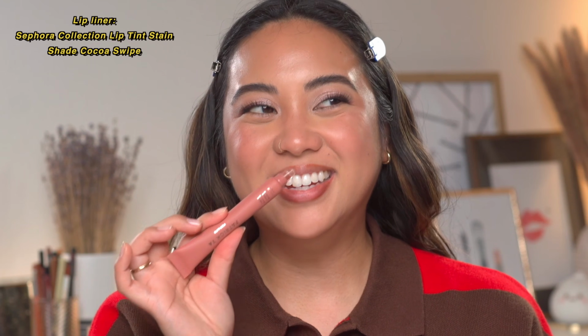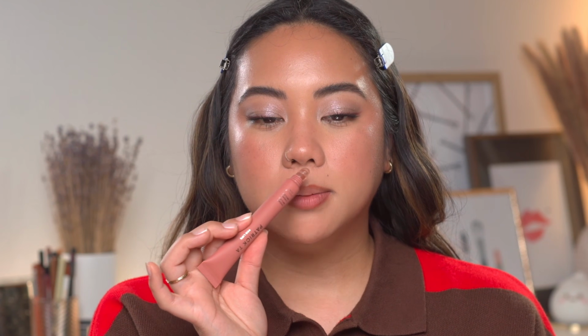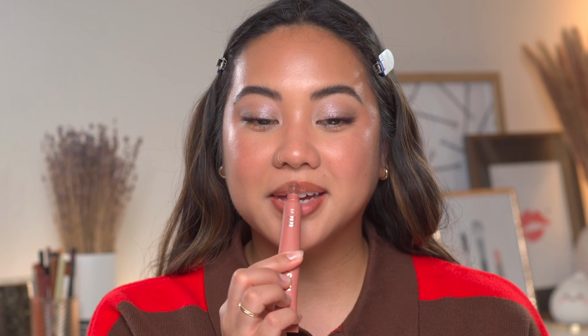Another Patrick Ta product. This is their brand new lip balm, and I have this in the shade Creme Brulee. This smells so good. It kind of smells like brown sugar boba to me. I guess I could smell creme brulee. I could definitely smell creme brulee because it's a little bit custardy, a little bit milky. It has a non-sticky finish. It's not too thick of a product.